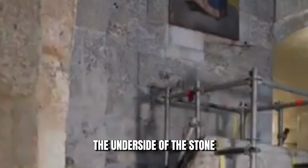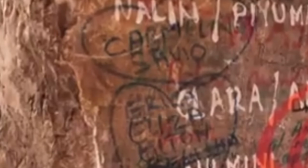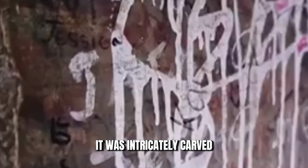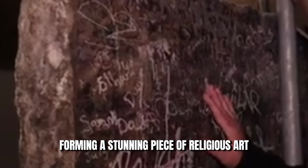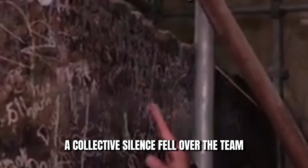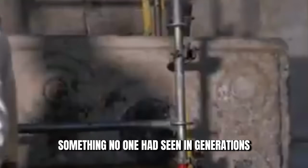The underside of the stone, now revealed to light after years of silence, was unlike anything anyone had expected. It wasn't just a flat surface. It was intricately carved. Beautiful inscriptions and ancient symbols covered the face of the stone, forming a stunning piece of religious art that had been hidden in plain sight. A collective silence fell over the team. It was as if they were standing before something sacred, something no one had seen in generations.